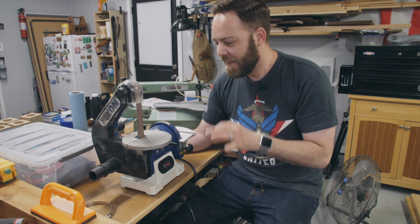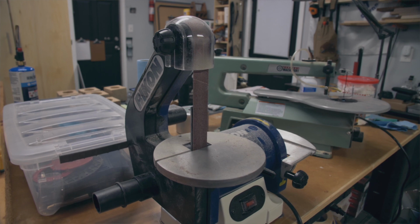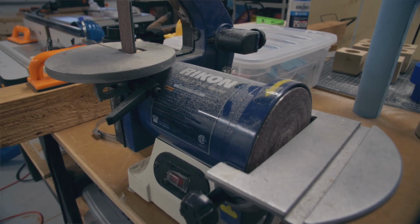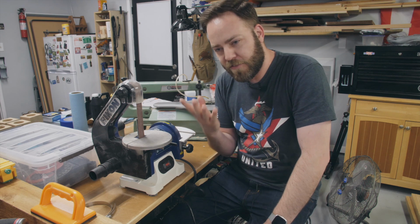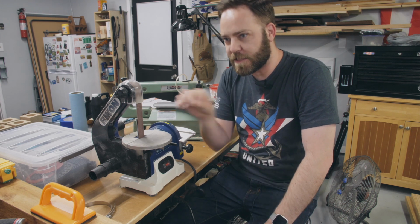Anyways, this thing has been great for sanding down small edges, getting to the line a lot quicker. It has been great for the smaller pieces. I can keep my fingers. I don't have to get that close, like with the bandsaw.